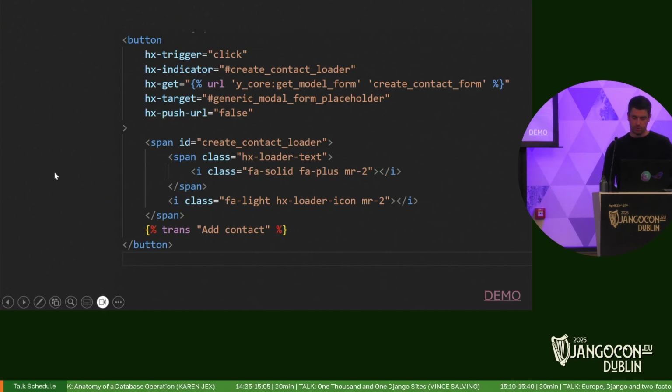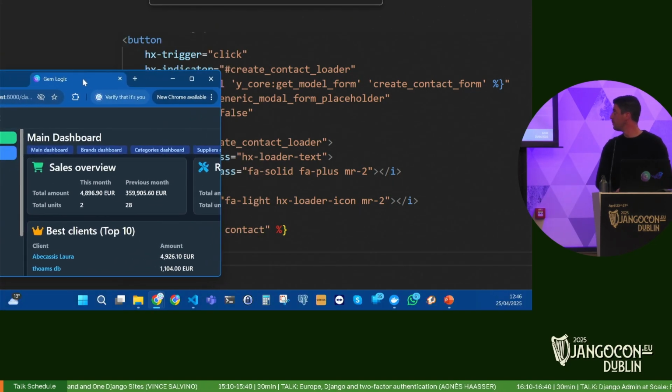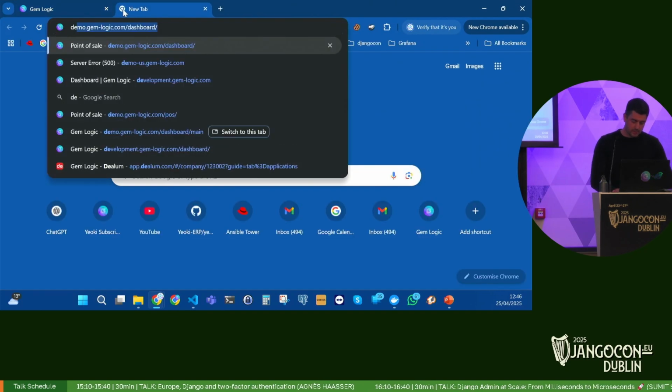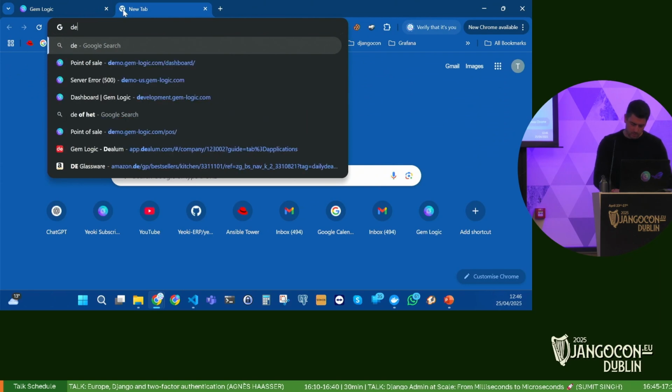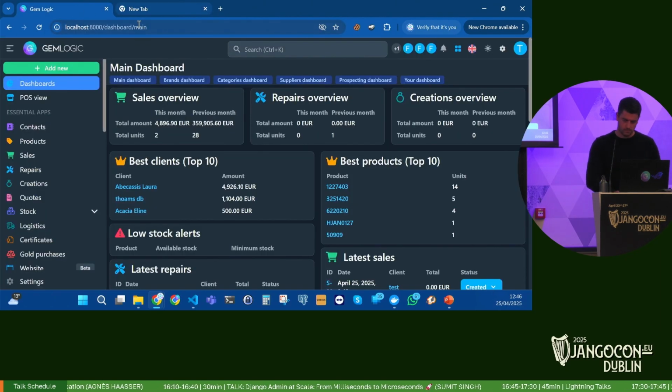And I'm going to show that. Can I do it like this? Sorry, I have to do it again like that. What I can also show you is, oh, sorry, it's in QWERTY.